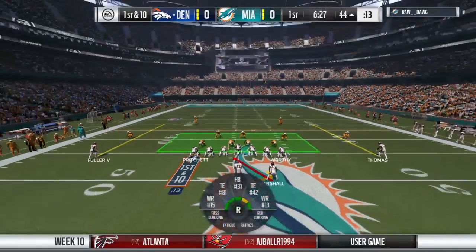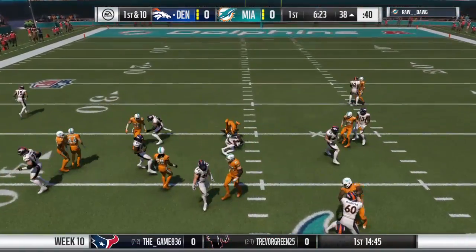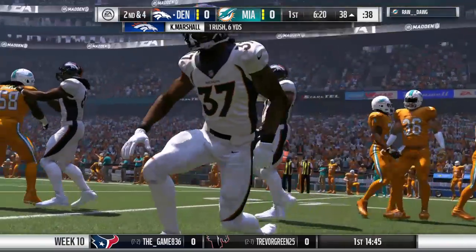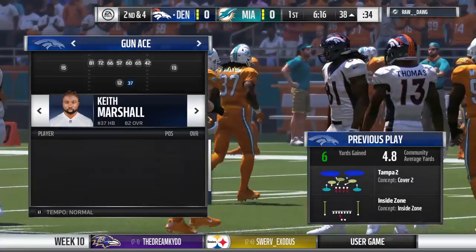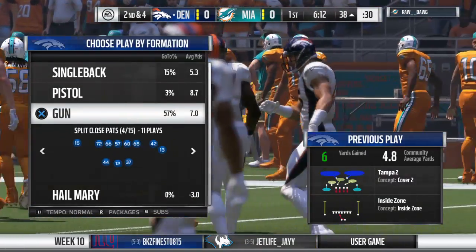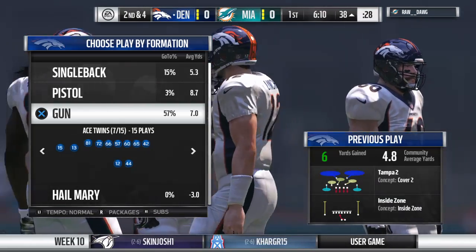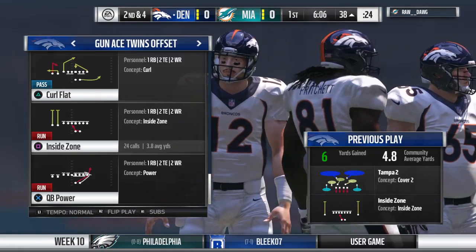Set! Green, 39! Here's a carry now for Keith Marshall. And able to push his way forward here for a good little gain. It's a 6-yard pickup, and it gets him to 2nd and 4. Some runs are blocked so well, you almost forget that someone has to carry the ball to gain the yardage. The leverage by the offensive line to create space up front, really well done.